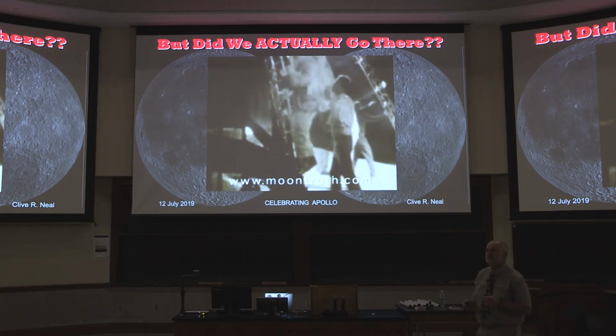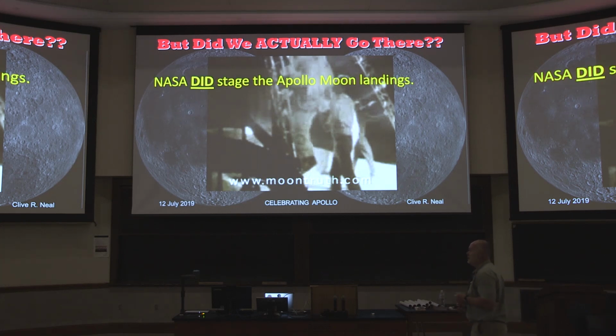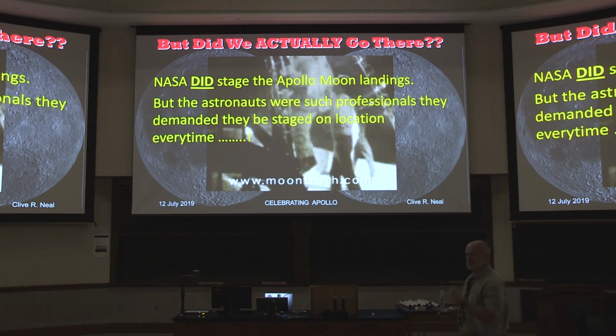There we go. Any questions? But the thing is that NASA did stage the Apollo moon landings. Problem was the astronauts were such perfectionists, they demanded it be done on location each and every time. Maybe Apollo 13 didn't work out the way they thought, but they actually did get to the moon. They just didn't land on it.